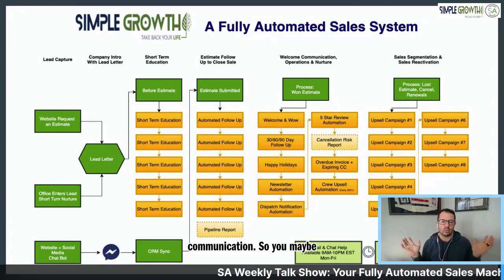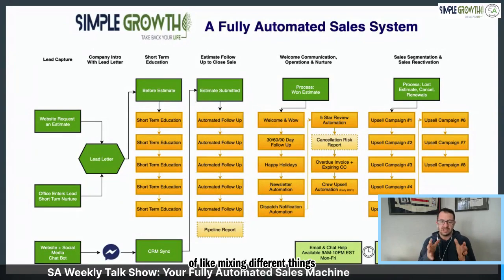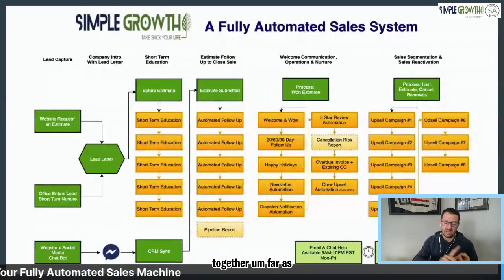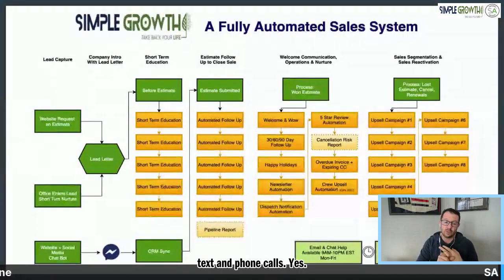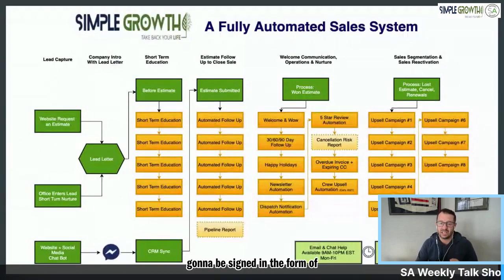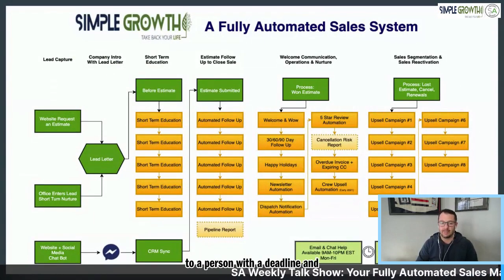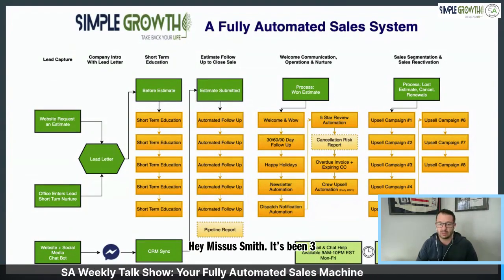So you may be like, Mike, what is omni-channel communication? Well, it's kind of like mixing different things together as far as communication. So we're going to have automated email, automated text, and phone calls. Yes, phone calls. Phone calls are going to be assigned in the form of a ticket, which used to be a to-do, with a call script assigned to a person with a deadline. And it would say something to the effect of, hey, call Mrs. Smith. It's been 3 days since we dropped off her lawn mowing estimate.